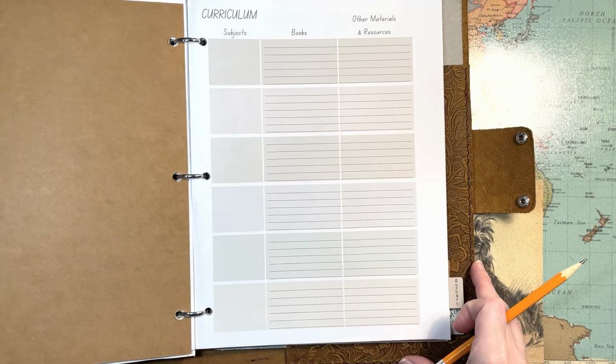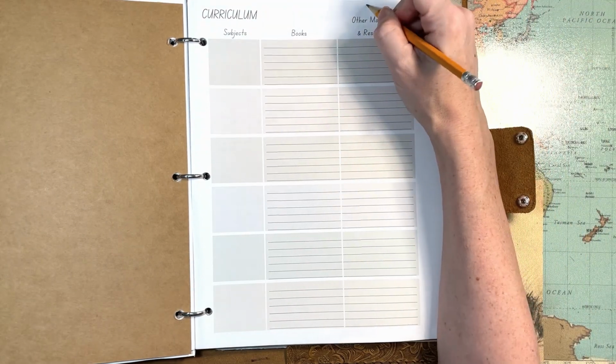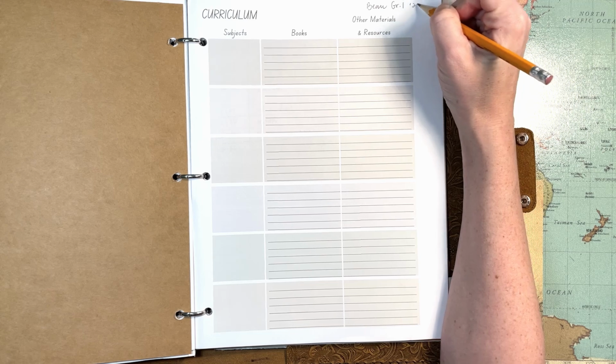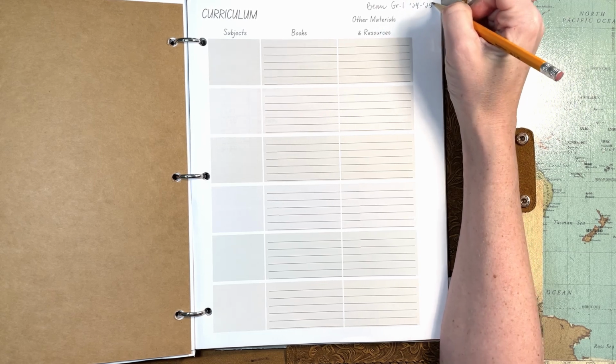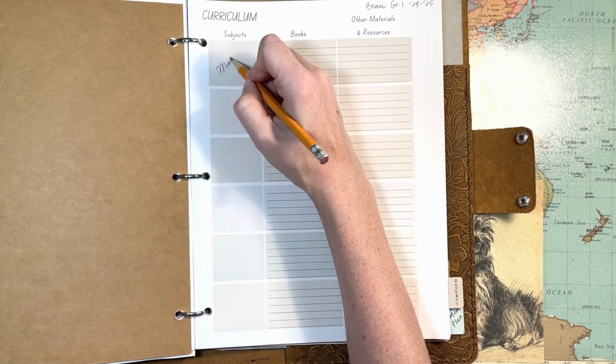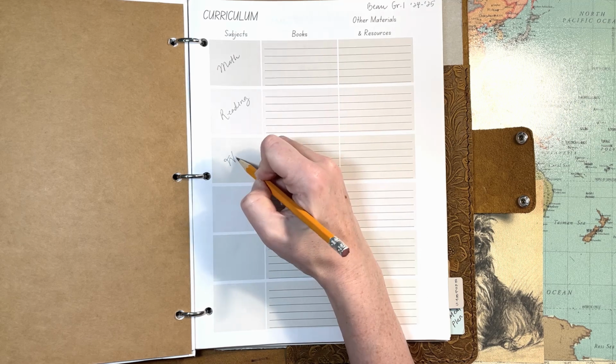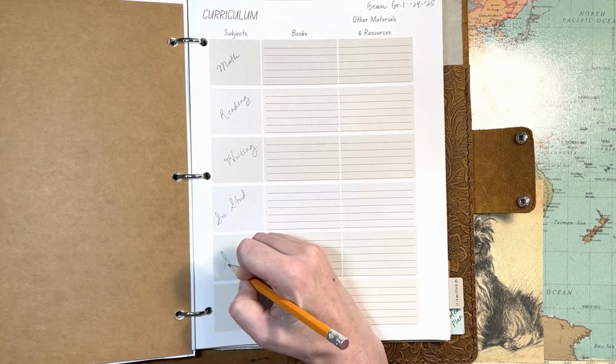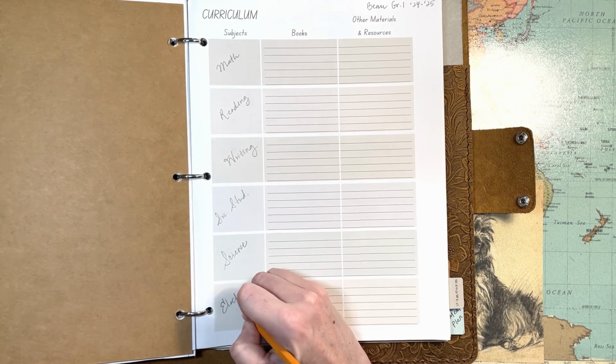Okay, so let's go to Bo's planning page for the year and start making notes. Okay, Bo, this is going to be grade 1, 24 to 25. My required subjects are math, reading, and writing. And then, of course, he's got social studies, science, and any electives.